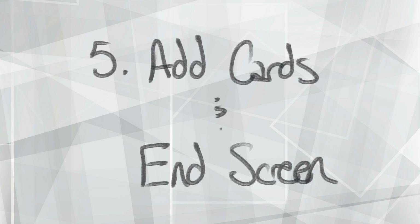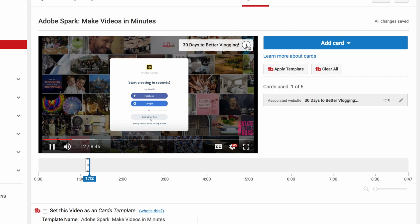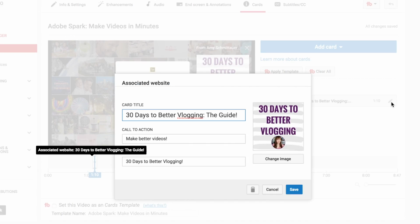Step number 5, you've got all your metadata in there, you've got your custom thumbnail, and now we want to add cards, YouTube cards, and some of their end screen options. So if you're not familiar with YouTube cards, they're essentially these fun little pop-outs you can include in your video that call to action to either another video you want people to watch or a link to your website. Very useful. I don't like to go crazy on these, like maybe 2. You can have up to 5, but if you have too many, then people aren't focused on watching your video. They're focused on clicking your buttons and going elsewhere. And we don't want that either.